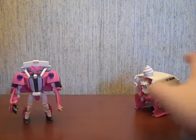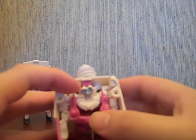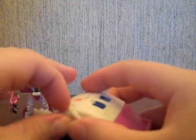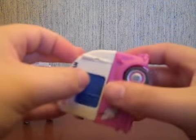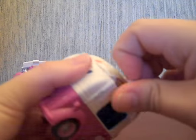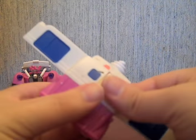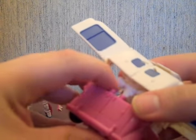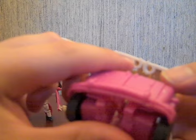Mudflap isn't too much bigger. So I'll just set Skids over there. You can already see Mudflap's goofy head hanging out up here. He's a lot more complicated than Skids is, but it's still not overly complicated. You're just going to want to take this panel right here, pop it out. Same over here. Then these fold out, like so. Then everything just kind of pulls apart. They're pegged in pretty tight back here. There's pegs and holes.